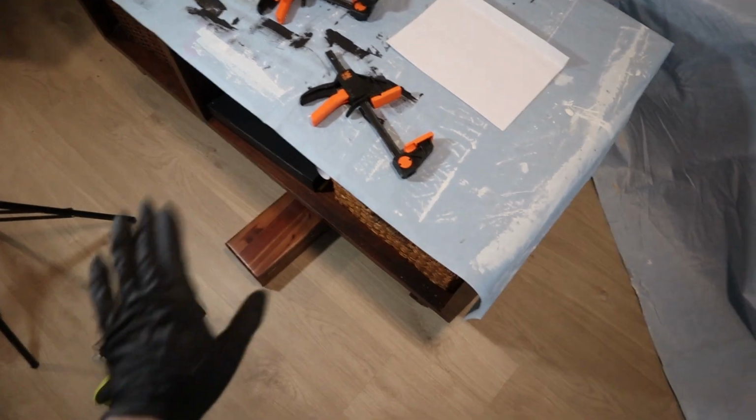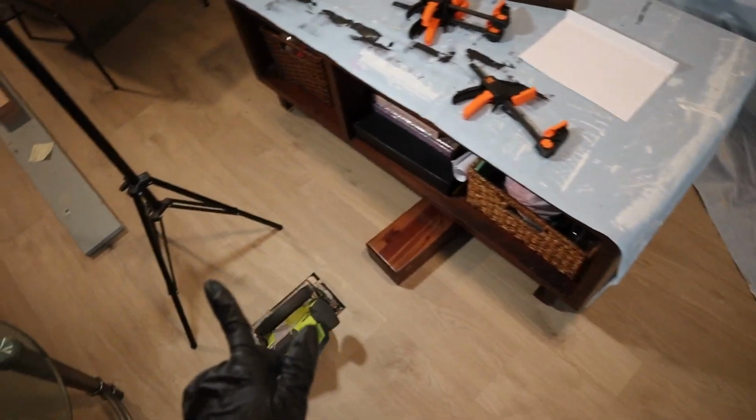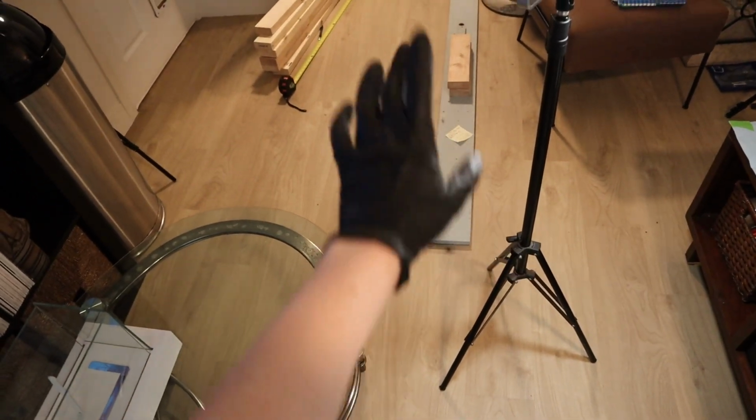Time to do some more cuts. I've just been vacuuming in between to keep some of the sawdust under control, but I cut a good amount of pieces over there, and now I need to cut a few more and cut some short ones. But either way, I am exhausted.